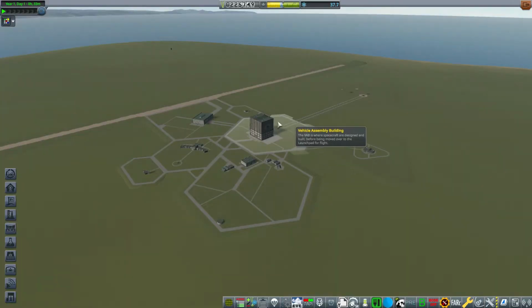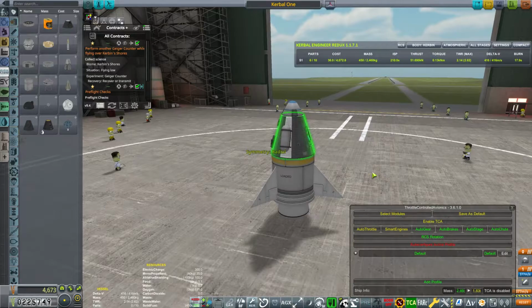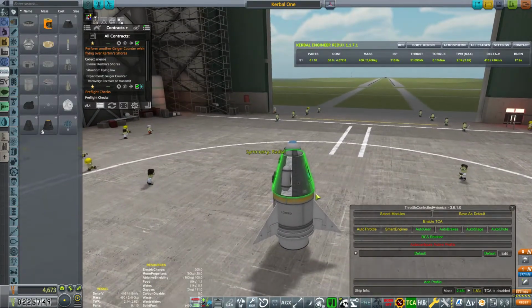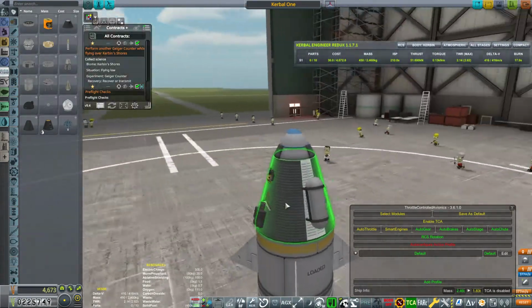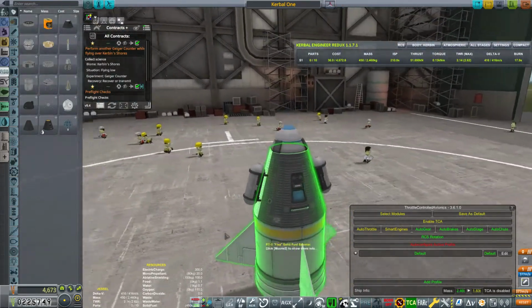Here we go. Okay, back to Kerbal 1. Or Kerbin 1, the way they call it. I call it Kerbal 1. Okay, let's open up Kerbal 1. Not the Kerbal Testbed. Load. Right. So now we have a manned mission. Now all we have to do is load this thing up with some additional tech.